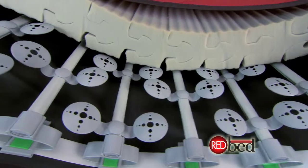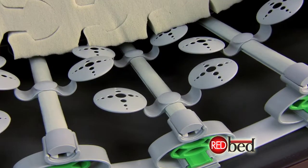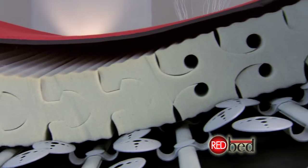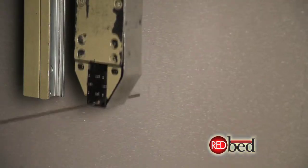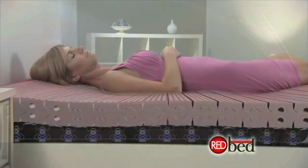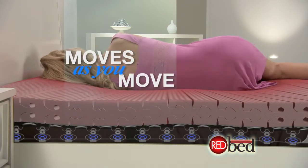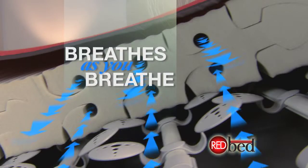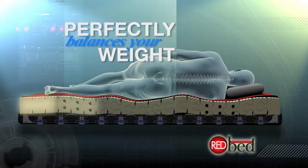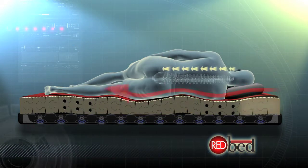Any bed. Its secret lies in an ingenious design that merges a resilient support system with next-generation comfort foam precisely cut to mimic the flexibility and movement of your spine. Together, these layers create a dynamic, resistance-free surface that moves as you move. It breathes as you breathe, and the multi-zone sleep surface perfectly balances your weight to provide the support you need in the areas you need it most.